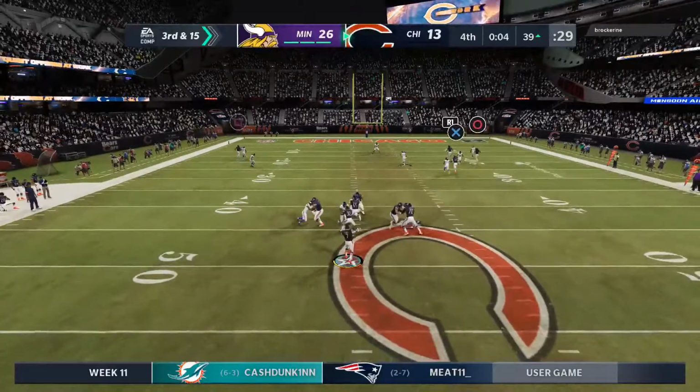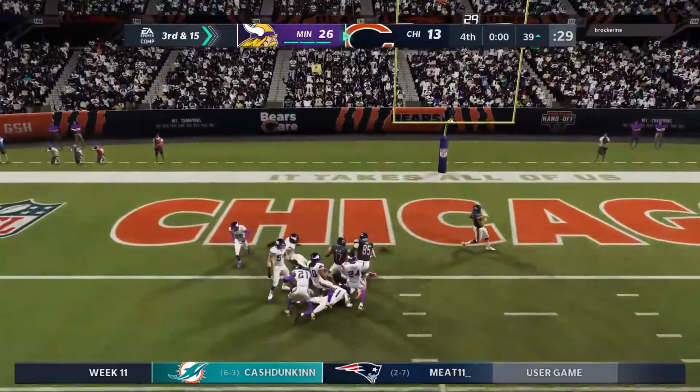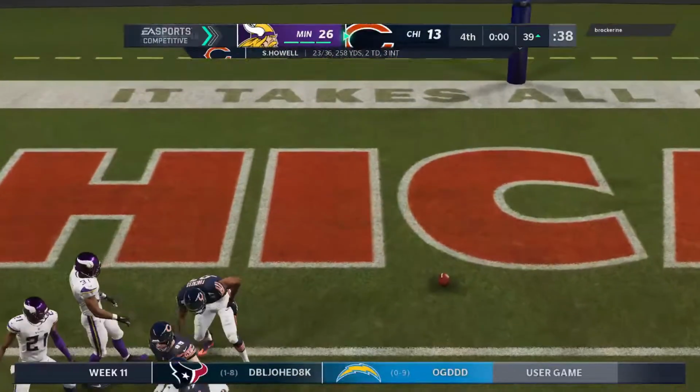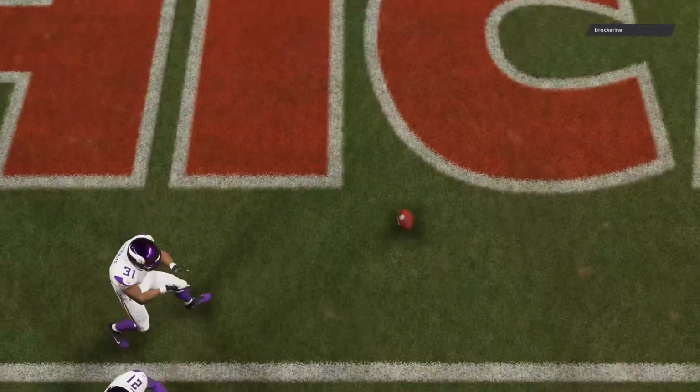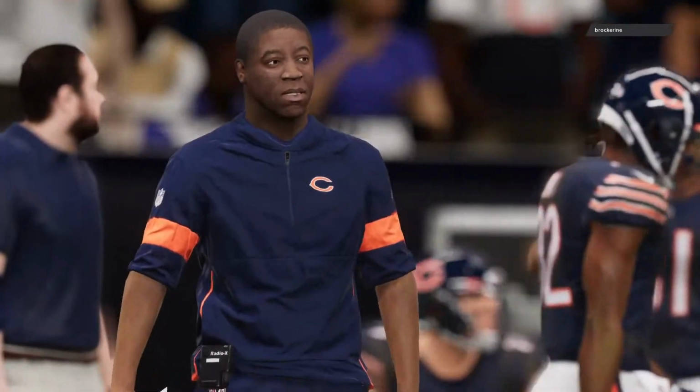They'll stick with the passing game as he looks to throw. He's going to let it fly. And that will be incomplete, as time has run out on this football game. So the final seconds have ticked away in this Minnesota victory.